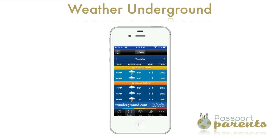But if you're going to be traveling to a lot of different locations, it's a great application for ensuring that you get accurate weather data for worldwide locations that may not be available for some of the more popular US-based companies such as the Weather Channel app. So check out Weather Underground and their application if you need a weather app for your mobile device.